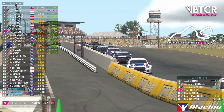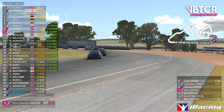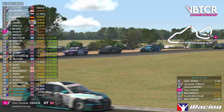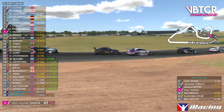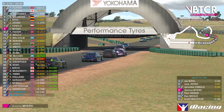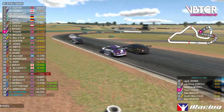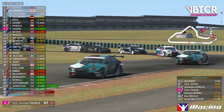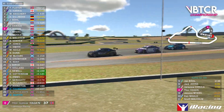As the fuel starts to burn off, those times will start to come down more and more. Hagen needs to get a move done. Myers needs to be really careful with Mould right behind him. We know about his pedigree in this championship. As Myers is just losing out to Hagen there, Hagen just into 8th.